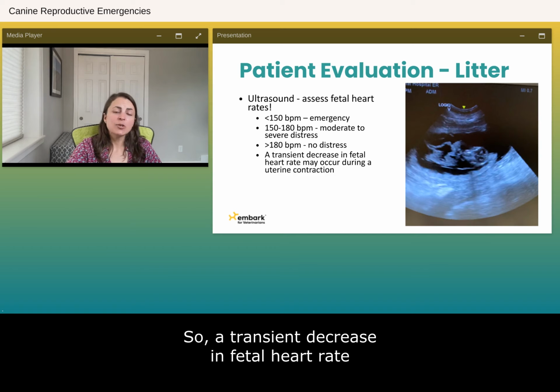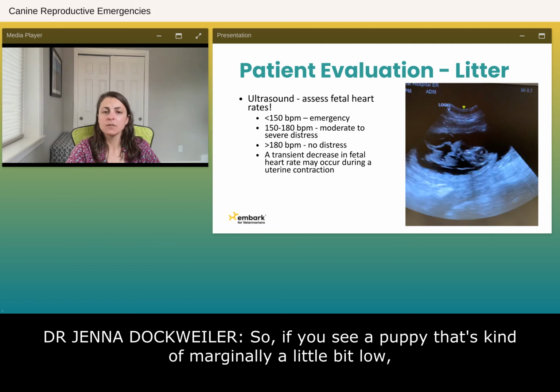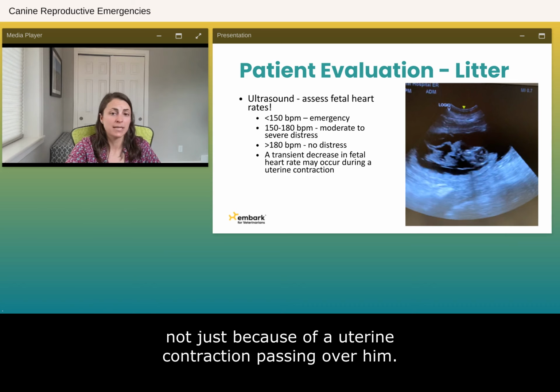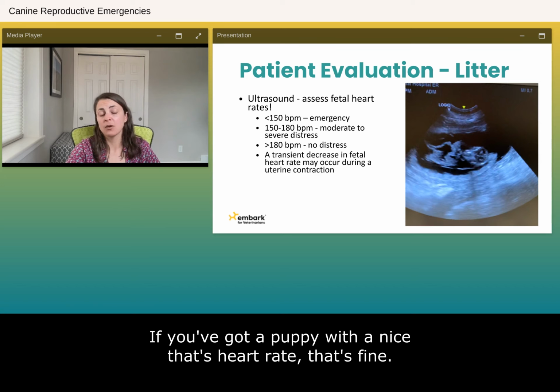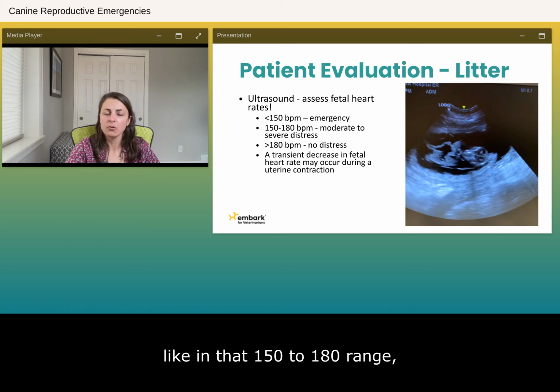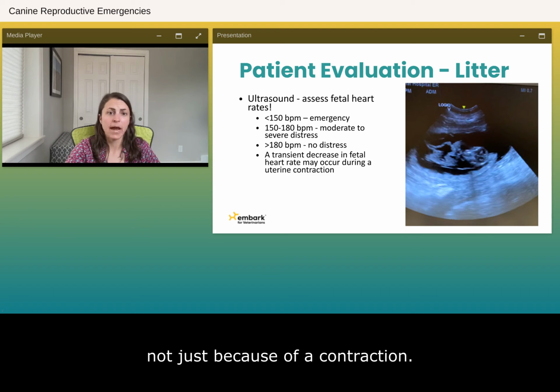So a transient decrease in fetal heart rate will occur during a uterine contraction. So if you see a puppy that's marginally a little bit low, it's worth watching him for a full minute to make sure it's not just because of a uterine contraction passing over him. If you've got a puppy with a nice fast heart rate, that's fine, move on. But if you have one that's a little bit slow, like in that 150 to 180 range, then keep eyes on him and make sure it's not just because of a contraction.